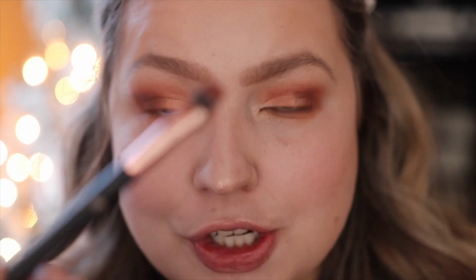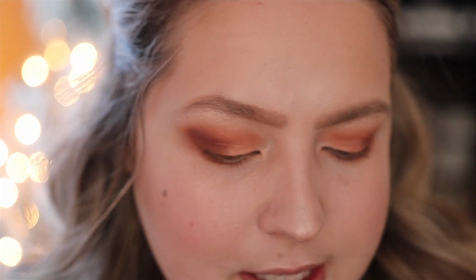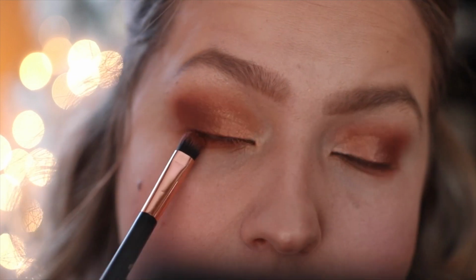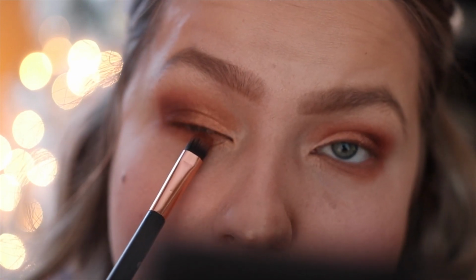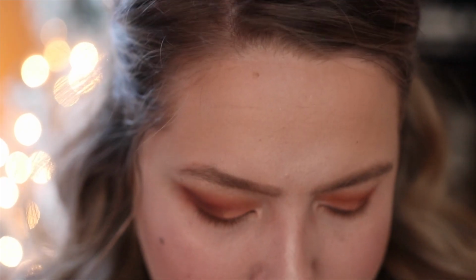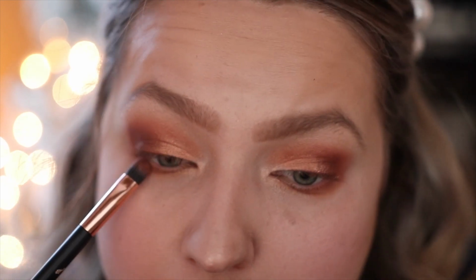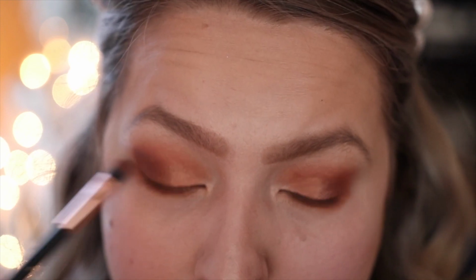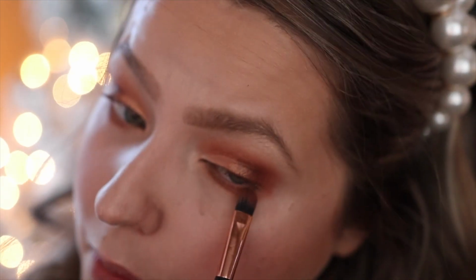We're gonna do the bottom, and this is super simple. We're gonna take this side of the brush again, the part that is a little bit more angled. I'm going to take that lightest shade, that very first shade that we used, putting a tiny bit on my brush, and I'm just going to lightly brush it across all the way to right here in the middle. Do the same for the other side. And then I'm gonna take that dark brown color and put it right here at the end of the eye. Just right in the corner.